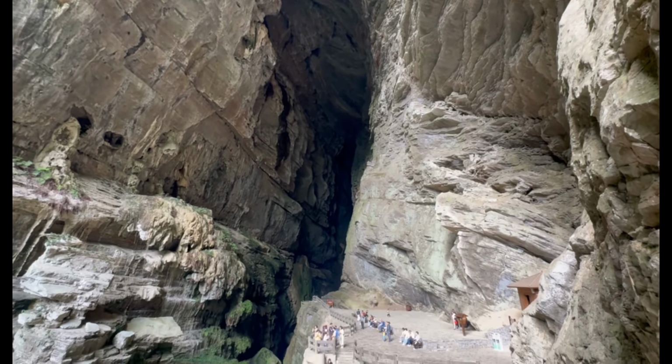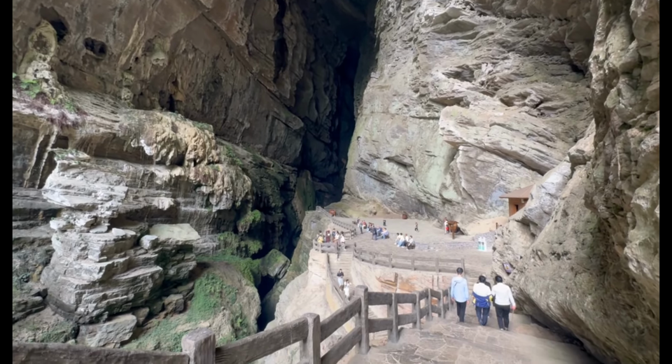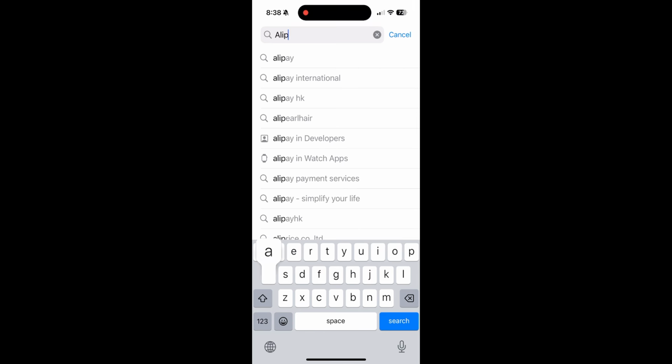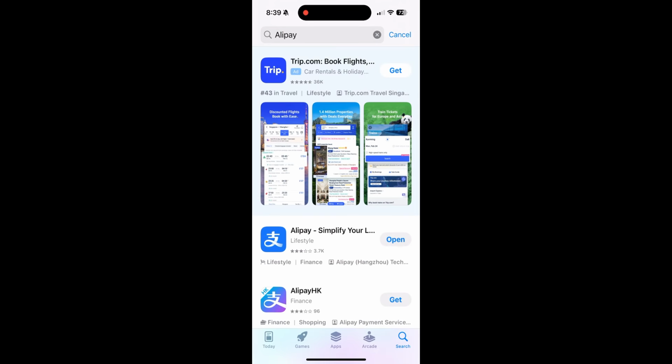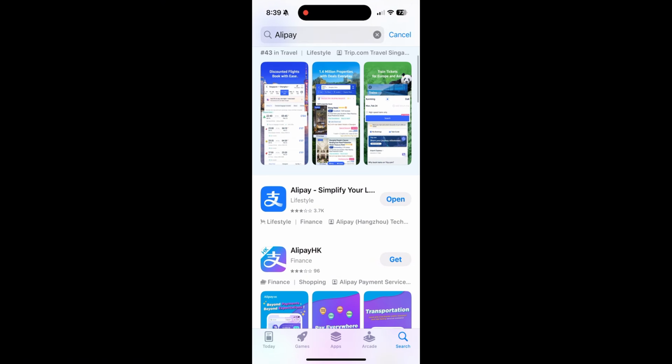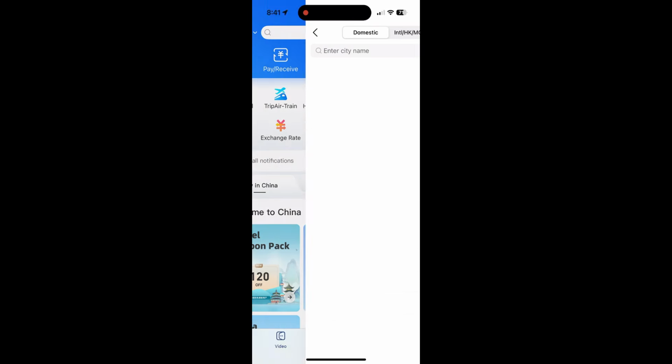Before you can even take the bus or metro, which is basically the China subway, I suggest you download the app called Alipay. You can definitely pay for the bus and metro using cash, but this will slow you down a whole bunch when traveling. Be like the locals and use 支付宝, aka Alipay.